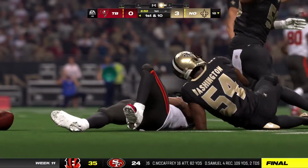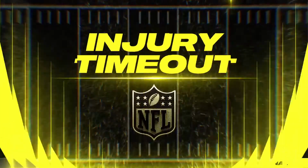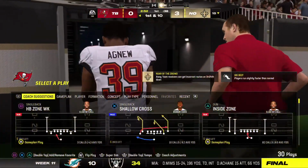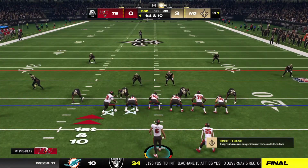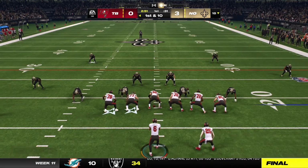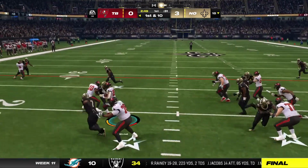And he'll be brought down shy of the 20, so the decision to bring it out of the end zone, not a good one. Now we're going to get a timeout. Appears we've got an injured Buccaneer. Well, now they're going to come out and take a look at this injury, and we'll be back in a moment.